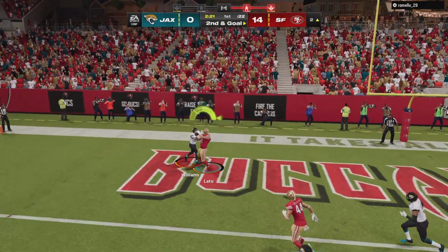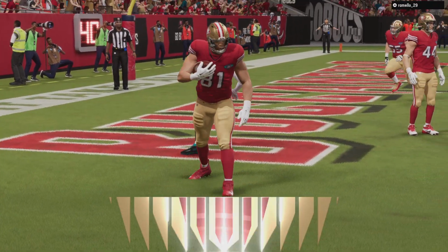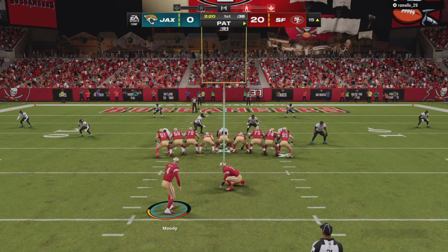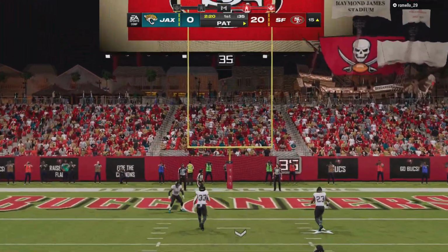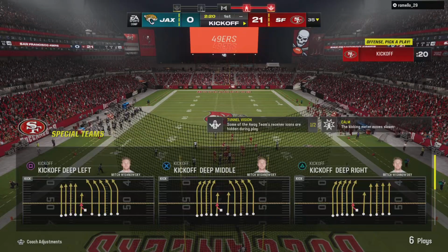Throwing on 2nd down, it's Purdy. And it's complete. In the end zone. Touchdown, 49ers. Cameron Latu. A 2-yard touchdown grab. And the 49ers have moved out in front by 3 touchdowns. Moody good with the extra point. And it's now 21-0.